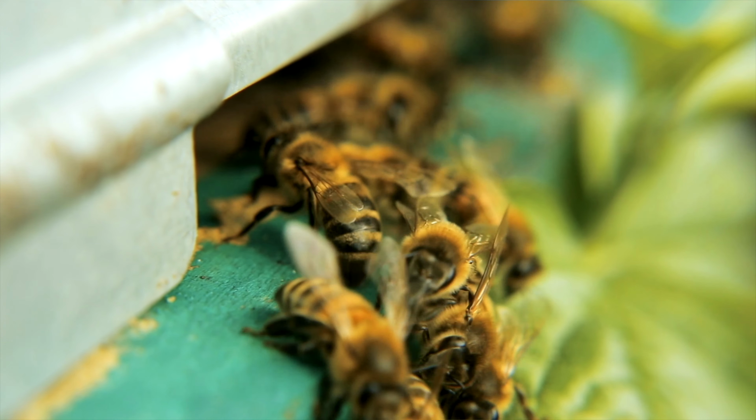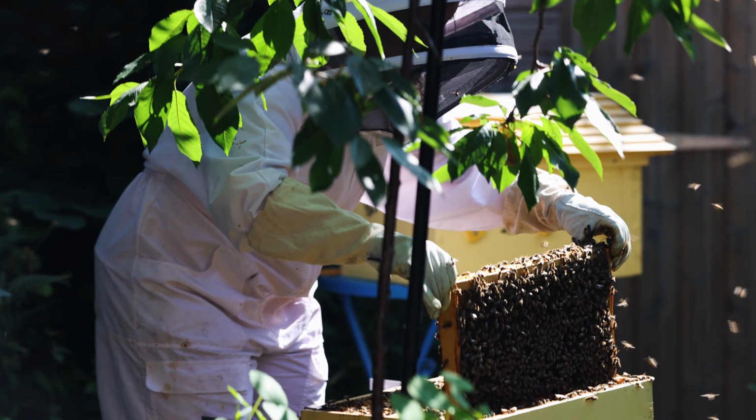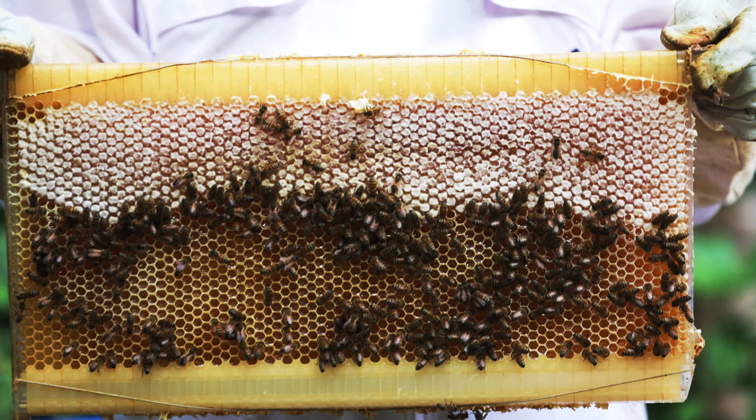I'd describe my beekeeping as very bee-centred. I'm looking after them and my main duty is to them and their health. I opted for the flow style system of hives because I think it allows you to extract honey with the least possible disturbance to the bees.